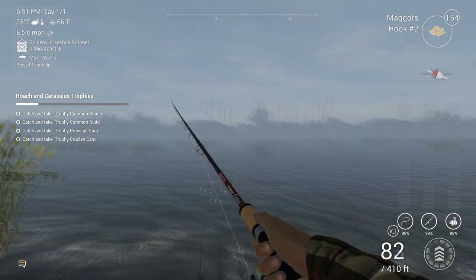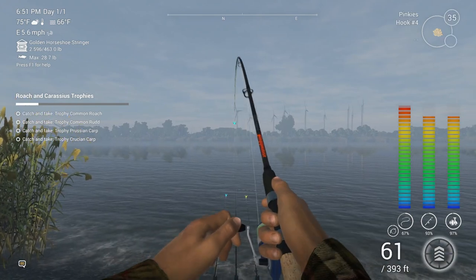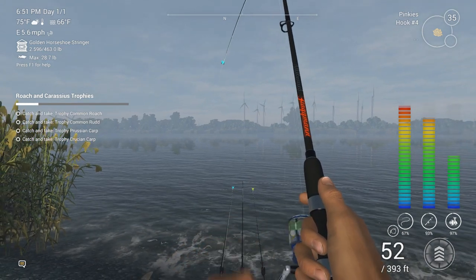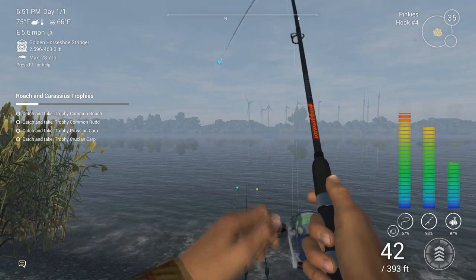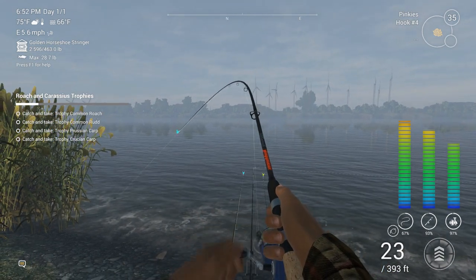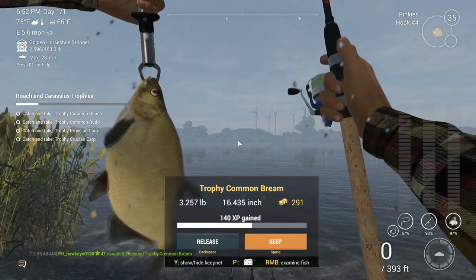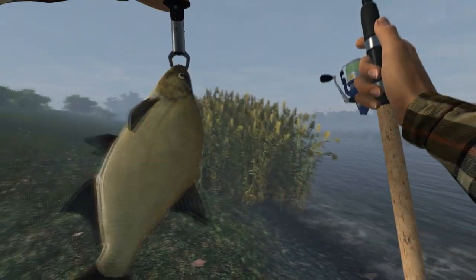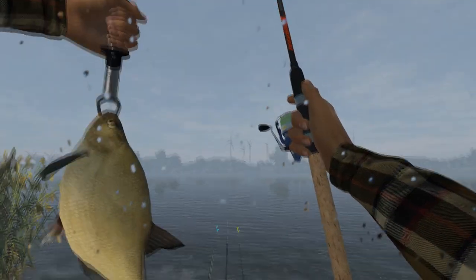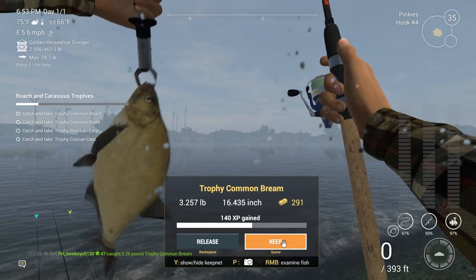Got another one. Man, those pinkies are popular. Whoa. Okay. I was a little scared there for a minute. I thought it was a little bit too much tension there. This is a decent sized bream here. Trophy. Yeah, he's almost a golden color. Let me get a good picture of him. There we go. Nice fat bream.